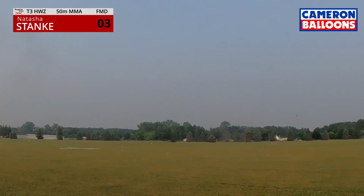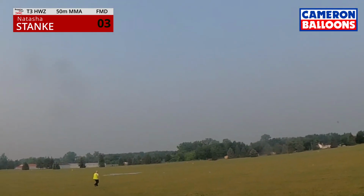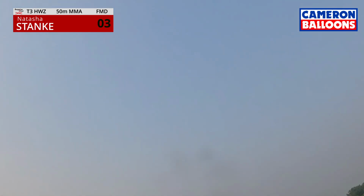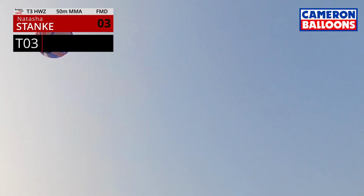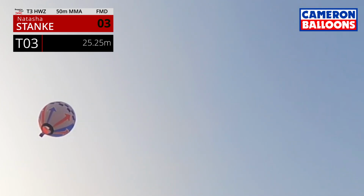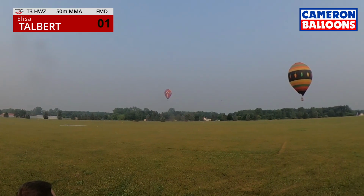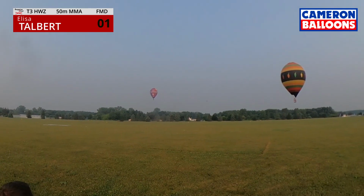That should be the baggie out. You can see it hits the ground. That should be within the MMA. Should be a pretty good score there from Natasha in that red, white, and blue aero balloon. Yeah, 25.25 meters is going to be a very good score for her to round out the day.